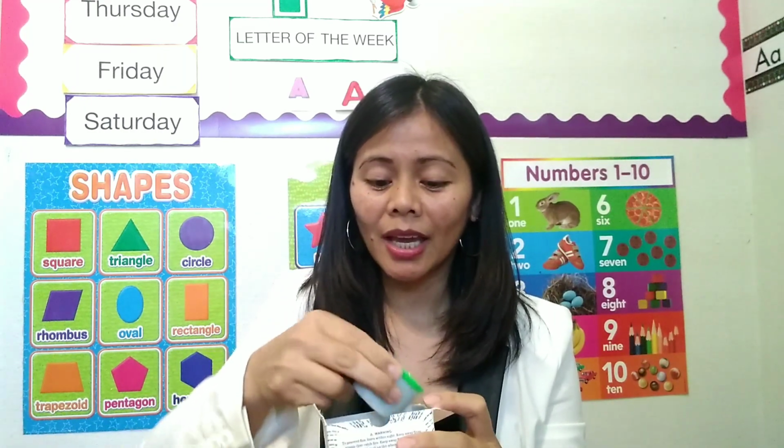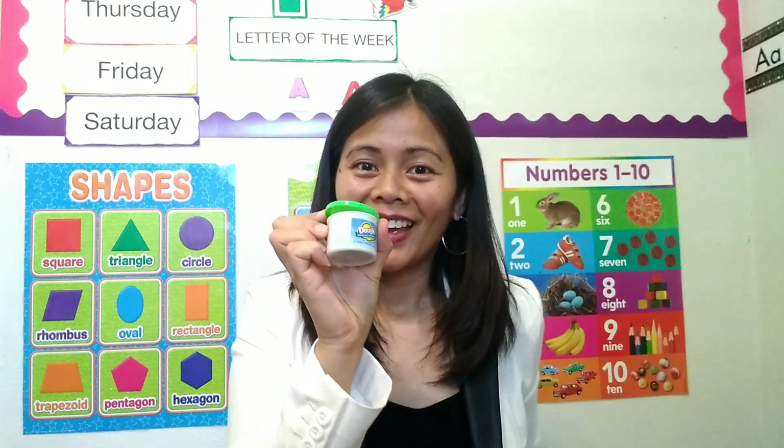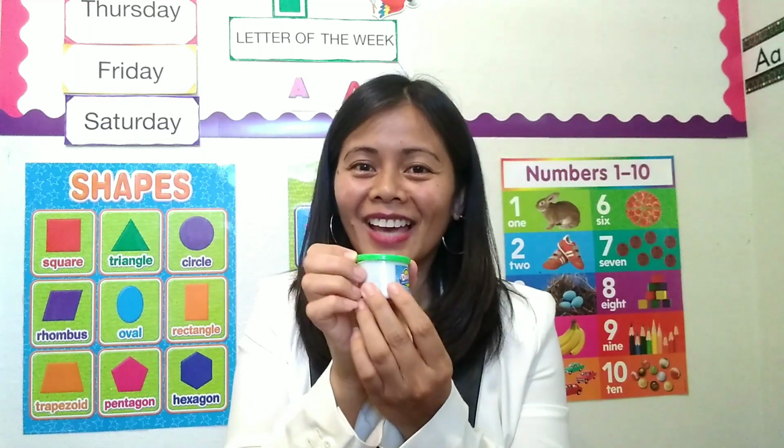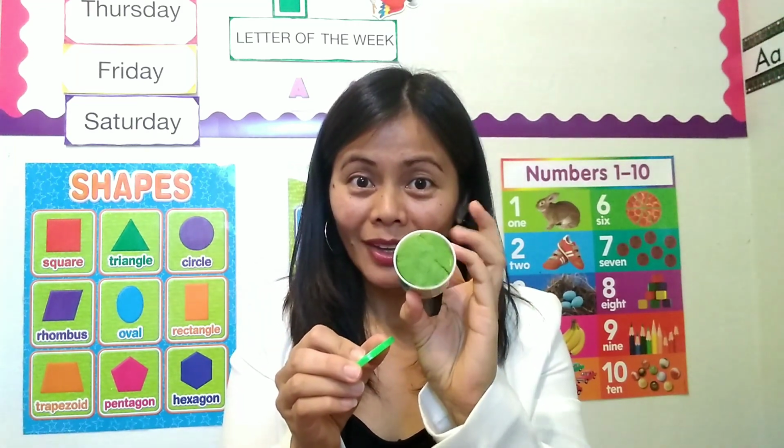Let's say, oh, this is Play-Doh. I'm going to open the Play-Doh and show the color, and ask what's the color of the Play-Doh, and they will tell you the color, so you kind of incorporate colors.